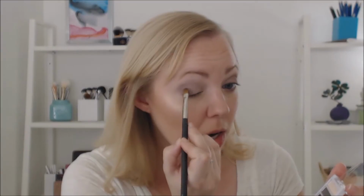All right, so there's the plum applied to the outer edge and the crease. I want a little bit more on that outer edge, so I think I'm going to grab a small flat shader brush and I'm going to dampen it. I don't know if these shadows work with a damp brush, but we're going to find out. And we don't have a lot to lose, right, because this was a $2 shadow quad. All right, so my brush is slightly dampened. Now I'm going to go back in and pack just a little bit more on the outer edge.